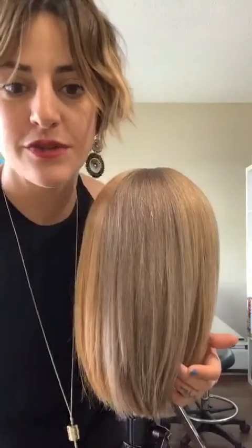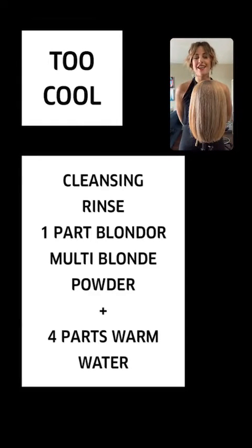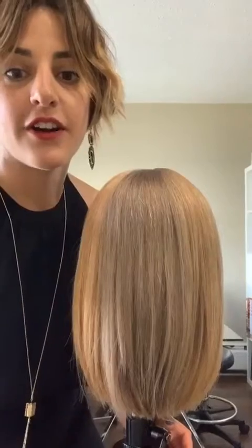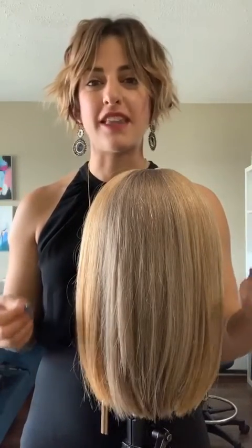So what I decided to use, I have this written down, was a cleansing rinse. A cleansing rinse is 1 part Blondor multi-blonde powder with 4 parts of warm water. I know most of you are thinking warm water, why wouldn't you use a developer? In this case, since we're just doing a slight removal of tone, I actually don't need the developer to activate and remove the color. Just the lightener is going to remove enough of it for me. I have removed so many different kinds of colors using just a cleansing rinse, and it's quite gentle. It's not going to make the hair feel terrible, and it's just going to gently cleanse that color out.